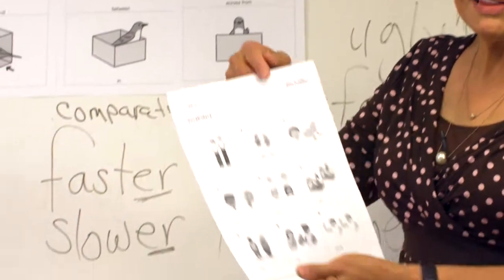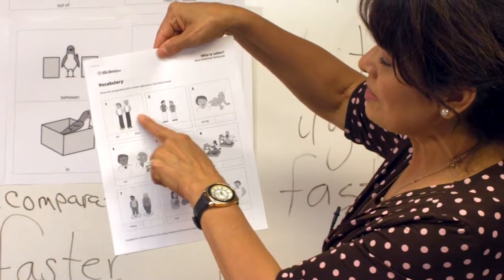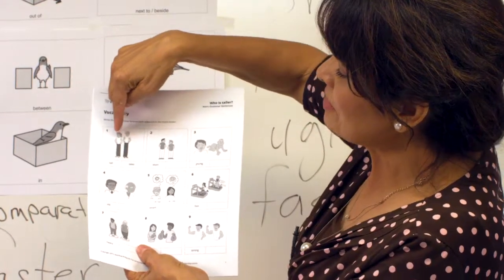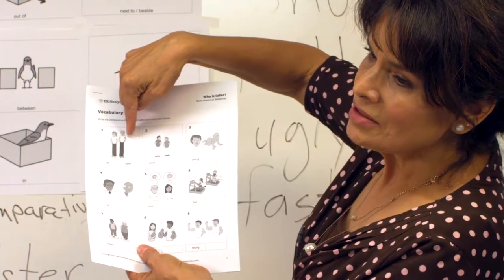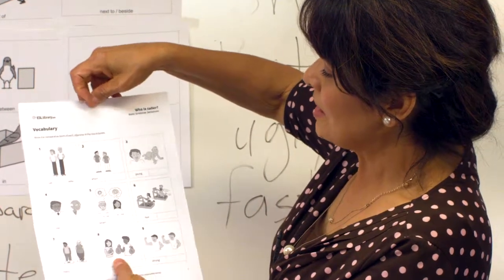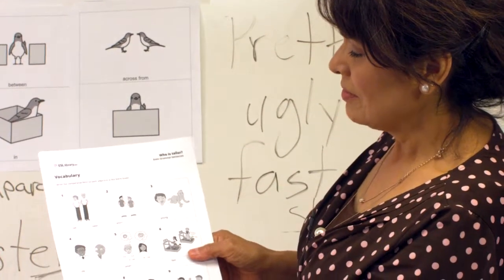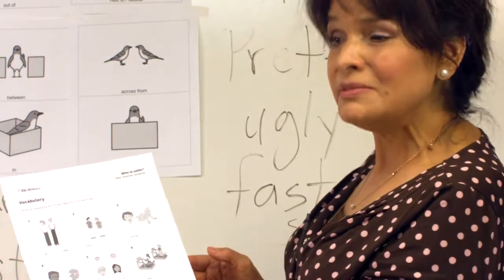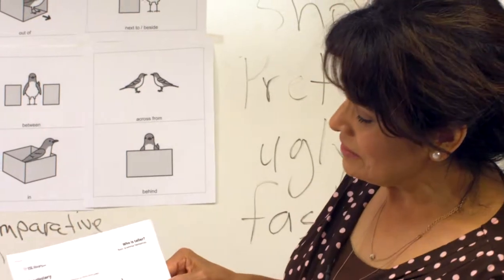All right, so if you look at the first page, look at the picture number 1. Okay? Tall, the girl is tall. The boy is taller. Okay? How about number 2? The boy is short. The next boy is short. Shorter. Yes. Okay, how about number 3, Raúl?